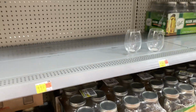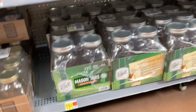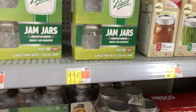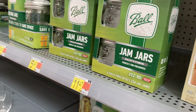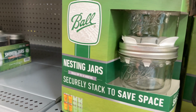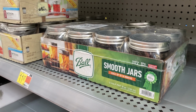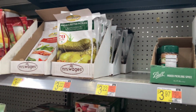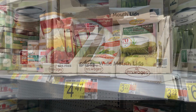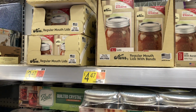So it looks like they have the Ball gallon size for $13.97. Looks like they've got jam jars. These are nesting jars, which I like. And then one thing on the jars I'm seeing: lids, rings, different brands.